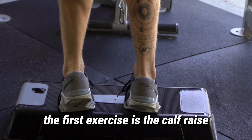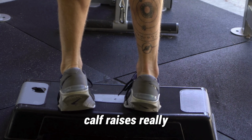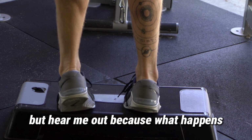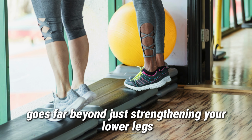The first exercise is the calf raise. Now, I know what you're thinking, calf raises? Really? That seems almost too simple, but hear me out, because what happens when you perform this movement correctly goes far beyond just strengthening your lower legs.